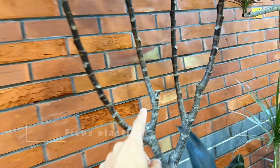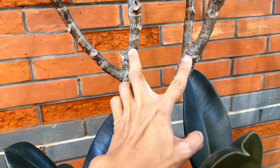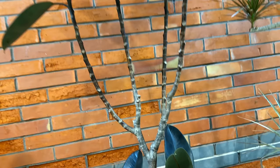Do you see how these have been cut? So normally this is a rubber tree, and it goes one trunk up. And when you cut it, it grows into two. And this is cut, it grows further into two. So now you have four on the top. And as you can see, the more you cut it, the bottom will also put out branches profusely.